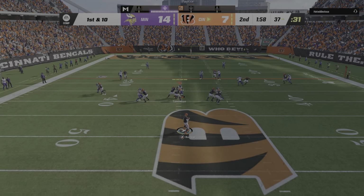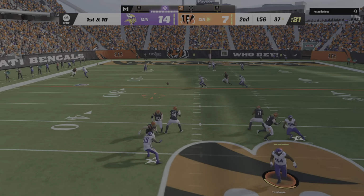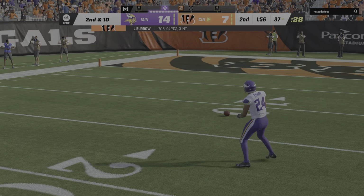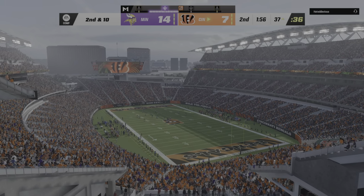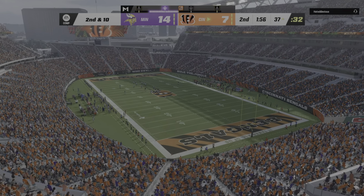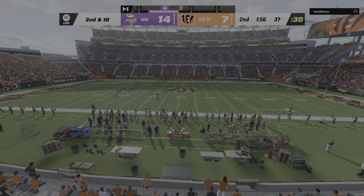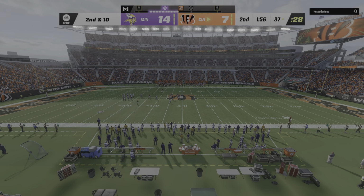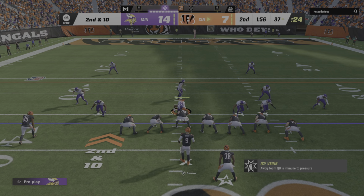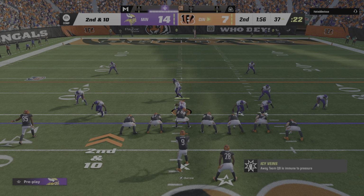Now it's Burrow. His throw incomplete. Nice progress down the field was halted by that incompletion. They could try for some safe yards here to get things moving again, or keep throwing it and pushing it downfield to try and pick up bigger yardage. Line of scrimmage again, the 37, as they line up second and 10.